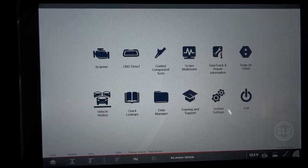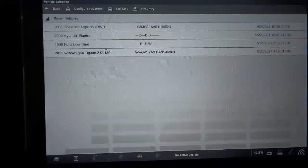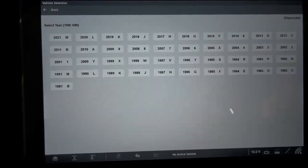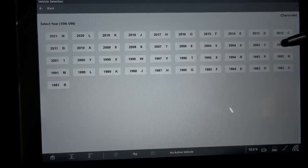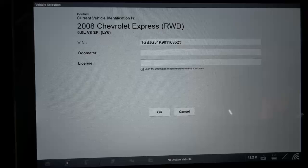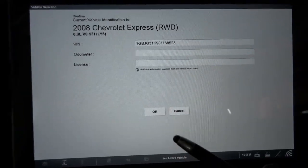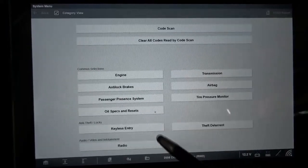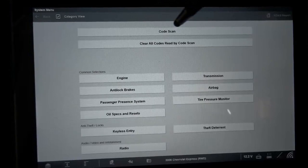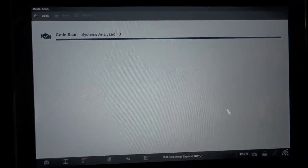Alright, so I got the scan tool connected to the vehicle. So now let's scan it for some trouble codes. So this is a Chevy. This is a 2008. So let's auto ID it. So right there, the scan tool has identified the car. So that's good. Let's click OK. So let's do a whole system scan. So let's click on scan codes. This is going to scan all the modules on the vehicle.